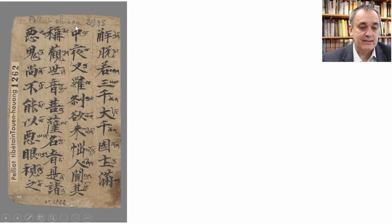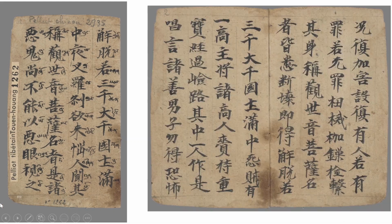The front cover has the text of the 25th chapter of the Lotus Sutra, but quite interestingly, it has Tibetan sound glosses next to the characters. The other pages contain no Tibetan, so it's only the first page that contains Tibetan. But because the Tibetan sound glosses are so important for linguistic purposes, this manuscript was reclassified as a Tibetan manuscript.